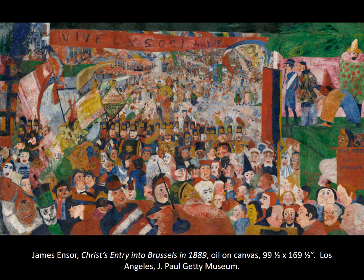And just to pull back and look at the full view one last time, this is the kind of work you really can get absorbed in. Here you can see that detail that I just showed you under the banner, right here under the word vive. And here you can see a large red banner across the top, which basically says, "Long live the social." It seems to be a reference to socialist and workers' movements which were popular at the time, and it appears as if Ensor lampoons everybody, from the socialist workers to the bourgeoisie, all mixed into this grotesque carnival atmosphere.